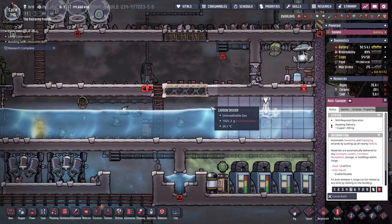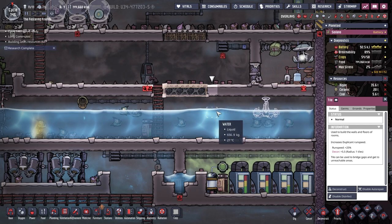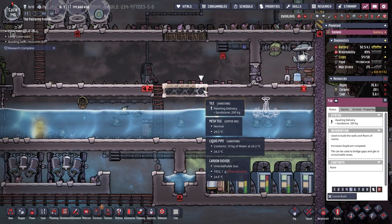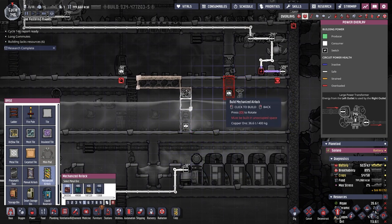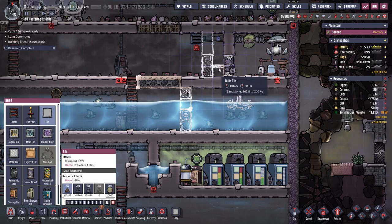So this tile right here is the edge of all things. I think what I'll do is have a mesh tile on the top so that the water can go over, but not through. And we'll probably have to have a manual door? You have a manual one or an automated one? I think we'll do an automated one without power for that. And I'm gonna need one up here to control their access too. So there you go. That and that.